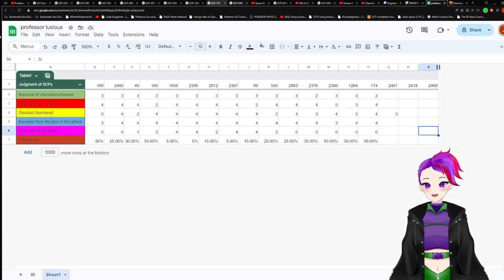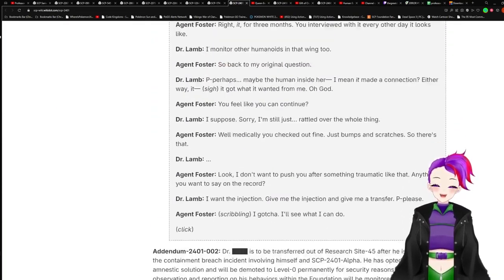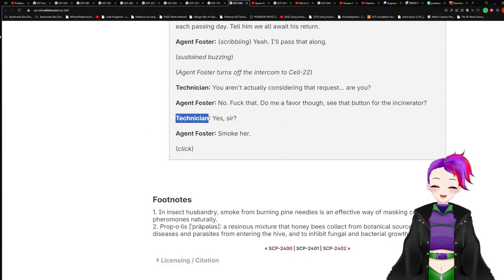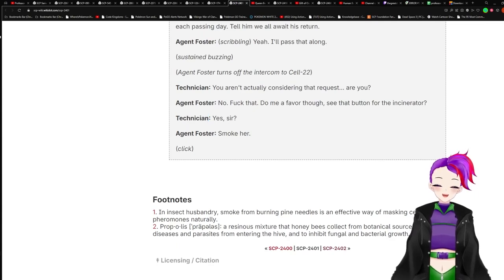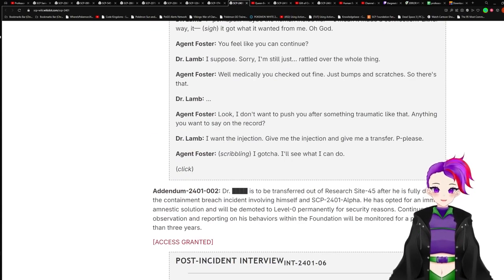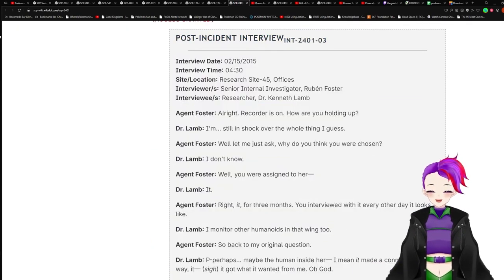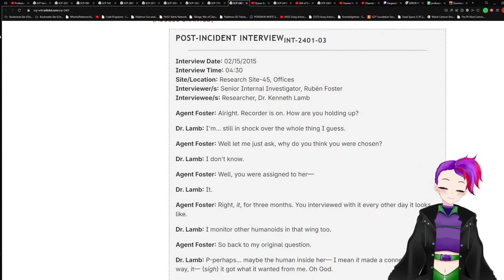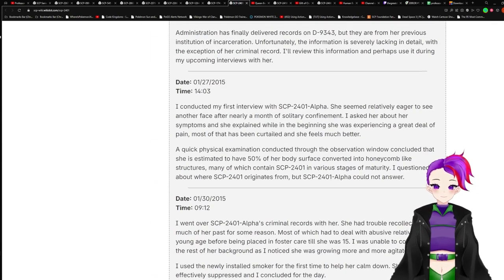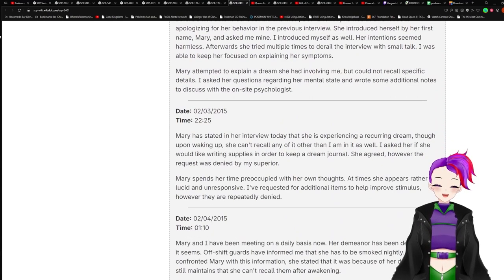Now, granted, let's go back, because I think they did remove a character. Yeah, they removed Agent Foster and a technician. I mean, it wasn't super important, but they did remove him. As well as the whole interview with Dr. Lamb. As well as Lamb doing the whole experiment, too.